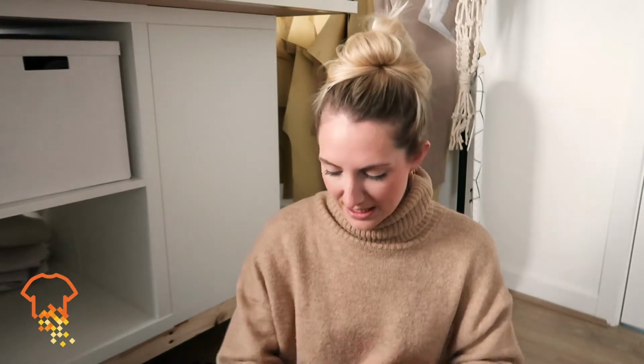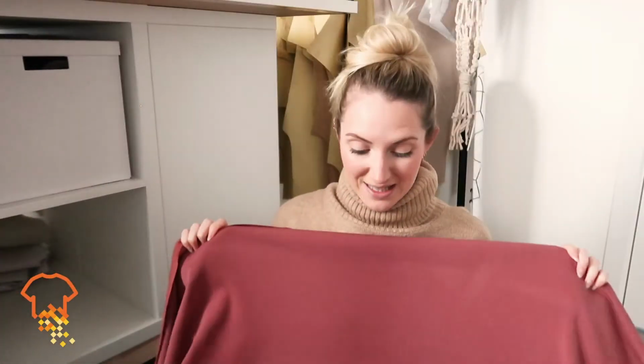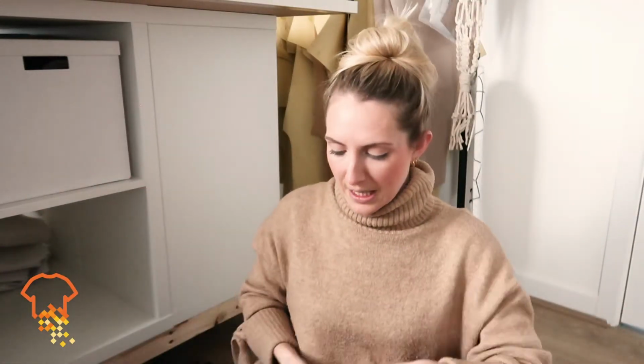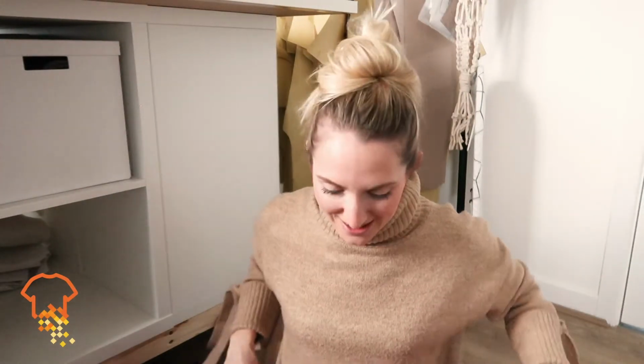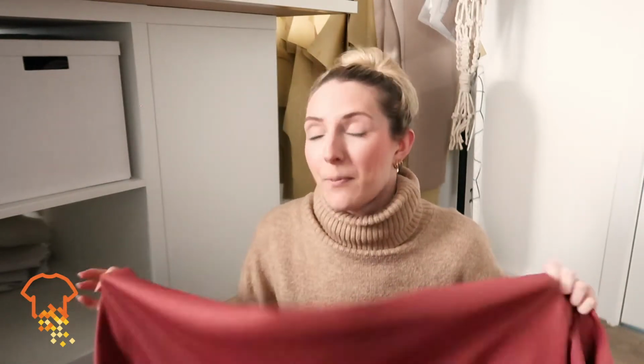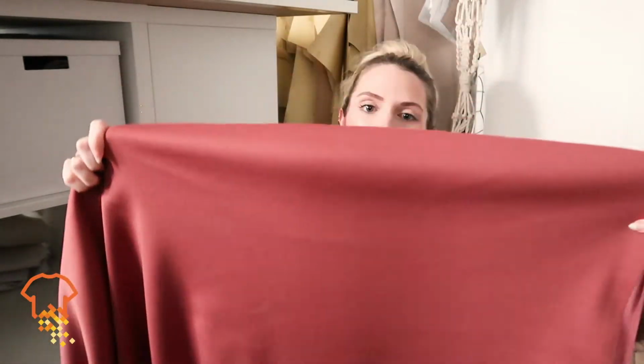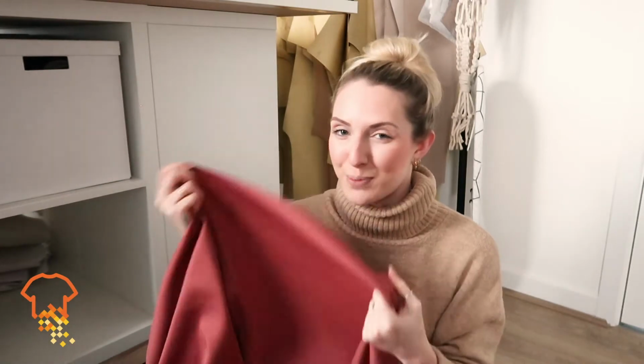I have got this here, which is almost like crepe neoprene. It's a lightweight, midweight neoprene. You might recognise this as I transformed it into a belted sweater, and honestly this colour as the belted sweater in this fabric gives the belted sweater just enough structure, and yet it still drapes beautifully.